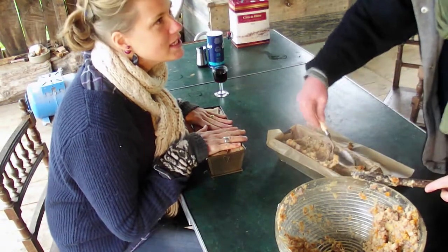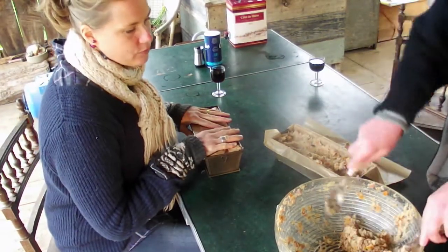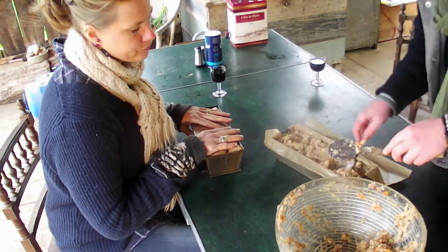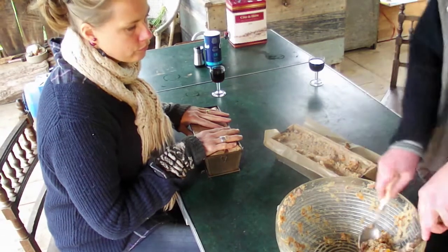Oh, I can't wait to eat it. I'm a bit hungry too. Yeah. So how long is this going to sit in the oven for, do you think? Oh, about 40 minutes, I'd say. But you do need to be keeping an eye. We're going to want to unfold that parchment about halfway through the cooking.